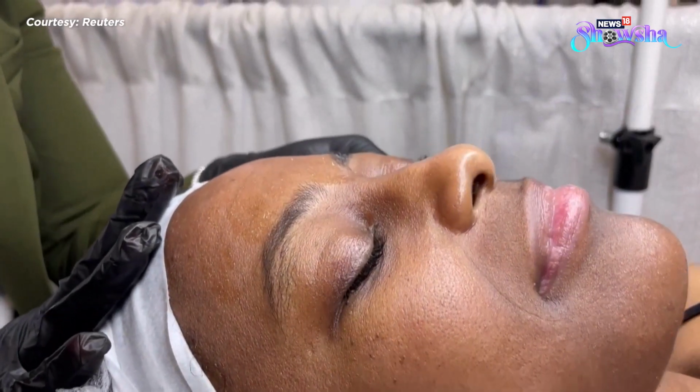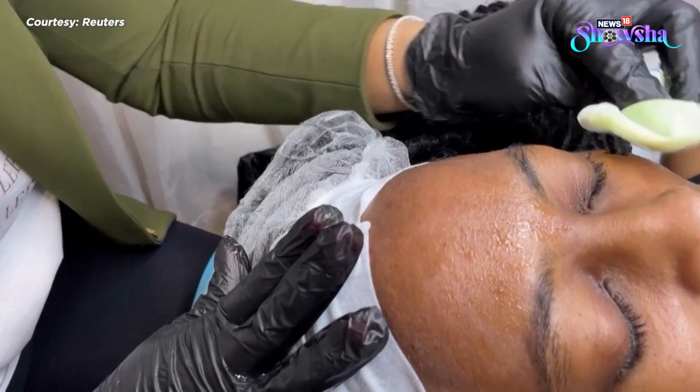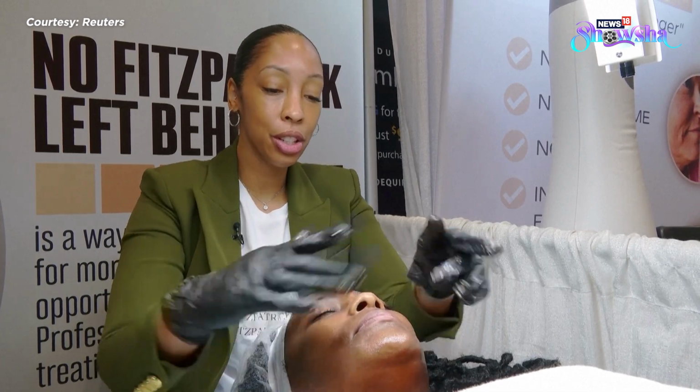And down a little bit. It's a very refreshing toner. Yes. Feels good. I love the way this smells. I like for my clients to walk out looking like a glazed donut, right? Their skin will slowly begin to soak up all of this product, all of these juicy nutrients that I've just infused into her skin, right?